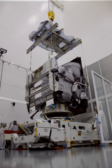At launch, the mass of the satellite was 3,238 kilograms, 7,139 pounds. It has a design life of 10 years. Power is supplied by a single gallium arsenide solar panel, which provides up to 2.3 kilowatts of power. A 24-cell nickel hydrogen battery is used to provide power when the satellite is not in sunlight.